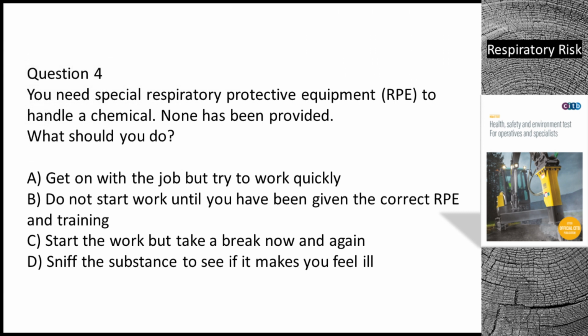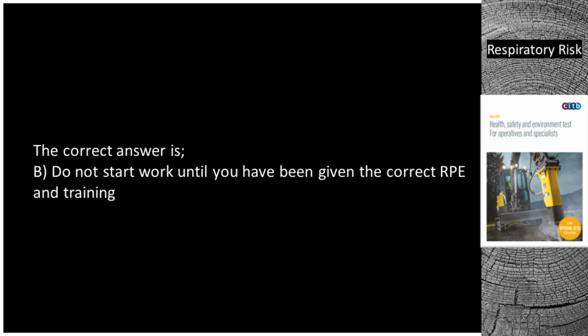Question 4. You need special respiratory protective equipment, RPE, to handle a chemical. None has been provided. What should you do? A. Get on with the job, but try to work quickly. B. Do not start work until you have been given the correct RPE and training. C. Start the work but take a break now and again. D. Sniff the substance to see if it makes you feel ill. The correct answer is B. Do not start work until you have been given the correct RPE and training.